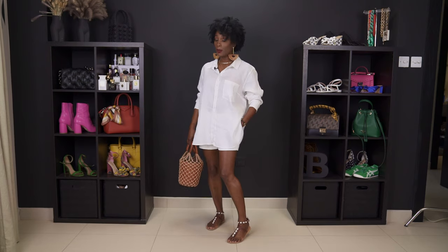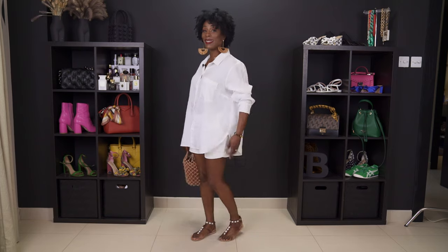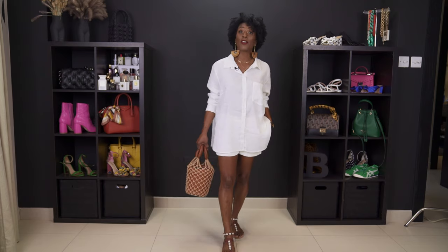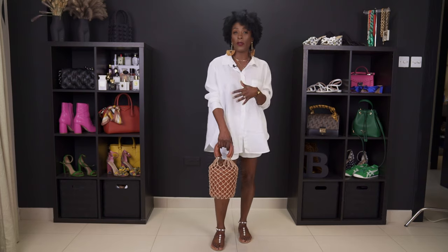Now, this is outfit number one. I call this my neutral nude outfit. It is easy breezy. As you can see, the shirt is oversized. It's an extra large. I never buy extra large anything. I think this is the only extra large shirt I have, but I want it to be very versatile. The colors just flow well together.